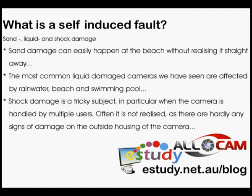Shock damage is a tricky subject, in particular when the camera is handled by multiple users. Often it is not realized as there are hardly any signs of damage on the outside housing of the camera, but damage is done inside.